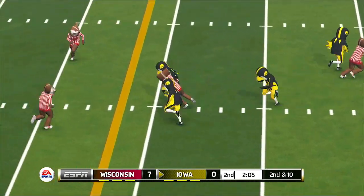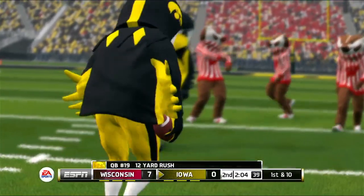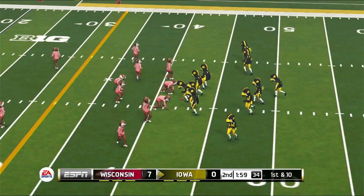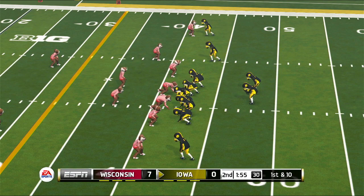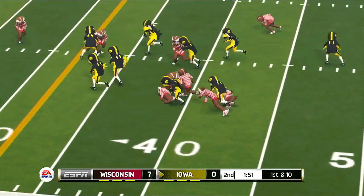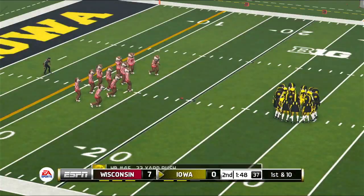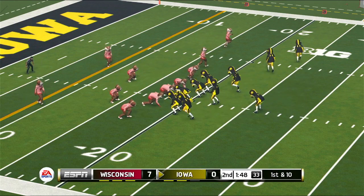Off play action. Now he's on the move. And he's taken down right around the 42-yard line. From the 42-yard line, first down. Hands it to the back. He's got an opening. And down he goes at the 19. Just a simple draw play there, but they picked up some big yards. It's the ninth play of the drive.